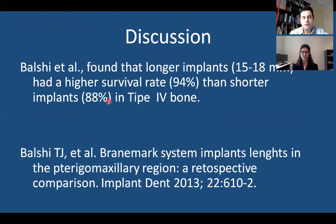The role of implant length seems to matter less on stress distribution, with the exception of implants loaded in poor bone quality, where length appears to be a more important factor affecting success rates, as you can see in this study reported in this slide.